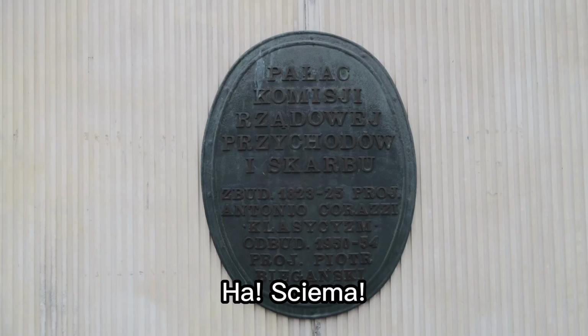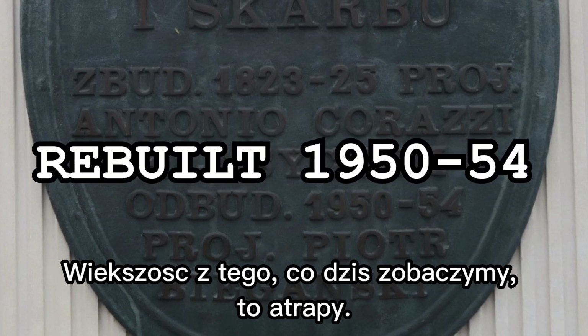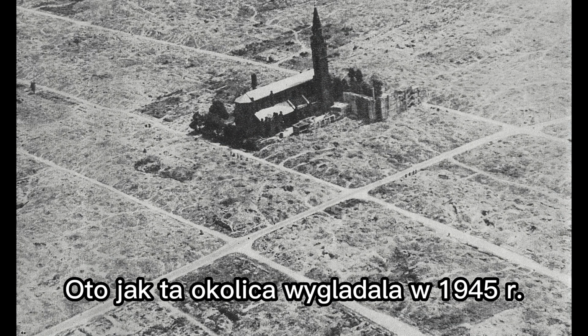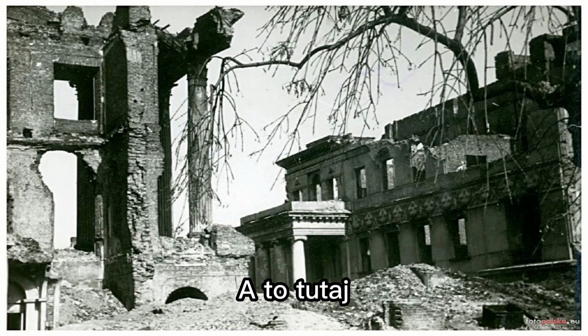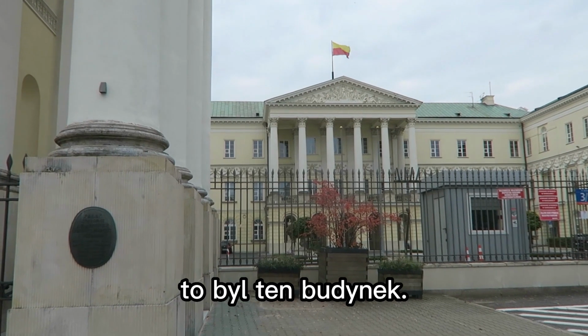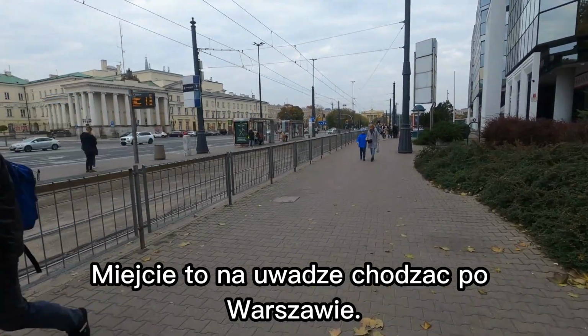Ha, foxed you. Most of what you're about to see is a fake. This is what this part of the city looked like in 1945. And this was this. Just bear this in mind on this tour.